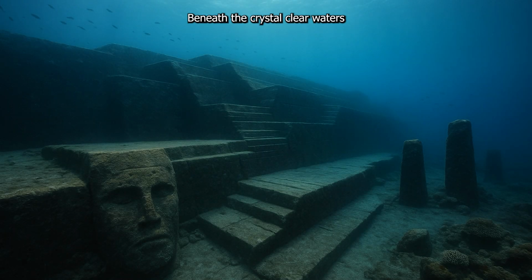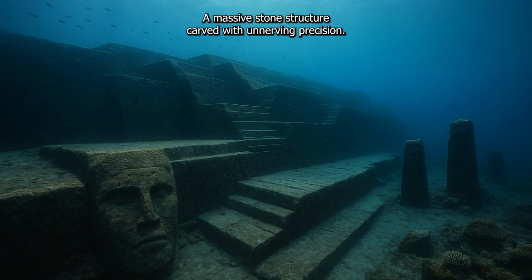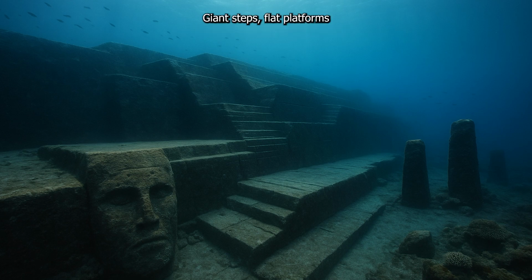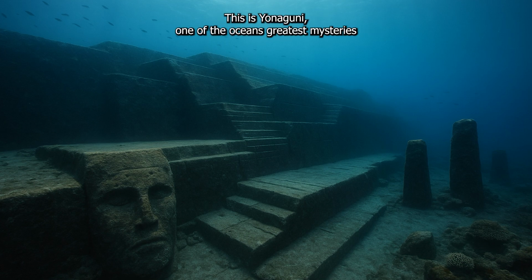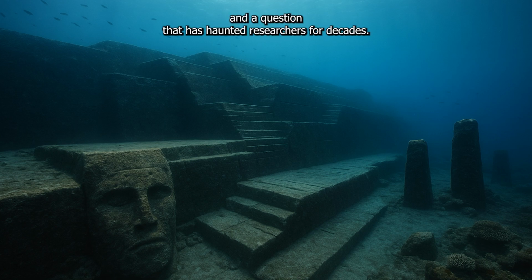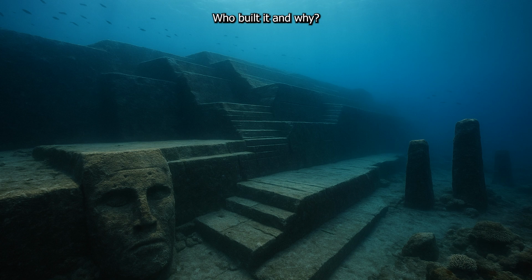Beneath the crystal-clear waters, off the coast of Okinawa, lies something that defies logic. A massive stone structure, carved with unnerving precision. Giant steps, flat platforms, and sharp corners form what appears to be an underwater pyramid. This is Yonaguni, one of the ocean's greatest mysteries, and a question that has haunted researchers for decades. Who built it, and why?